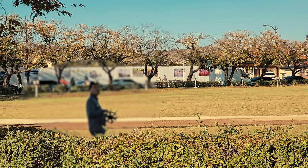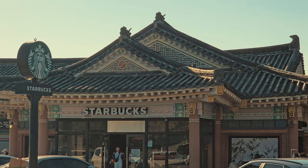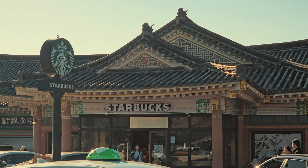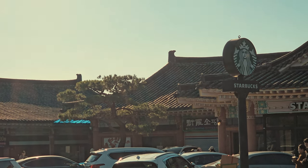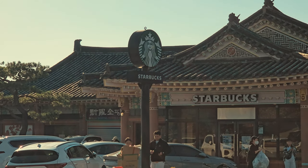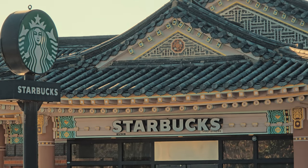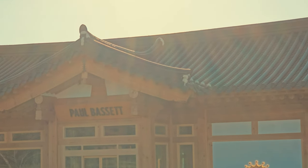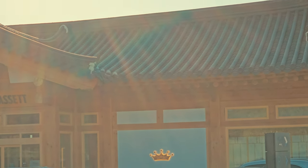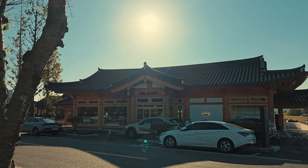That's amazing. This is definitely one of the prettiest Starbucks in Korea, possibly in the world. I have never been there yet, because whenever I come to a place like this, I don't really like going to Starbucks. But I am interested in this one because it looks really great. All that detail, the color, it's really nice. This is also the nicest Paul Bassett that I've ever seen. They even have a drive-thru. Look at that Paul Bassett.